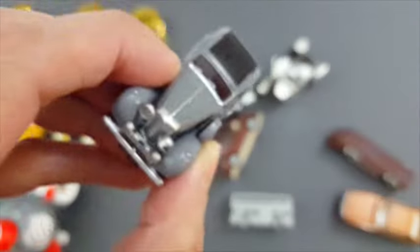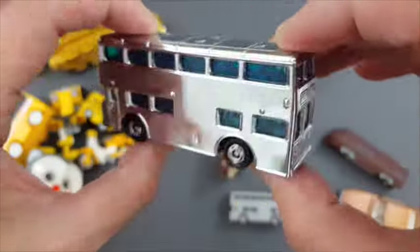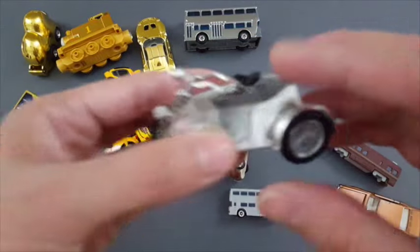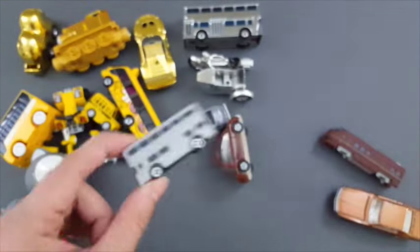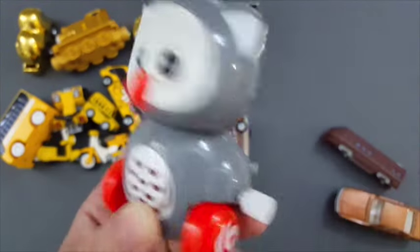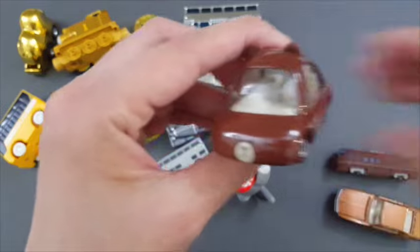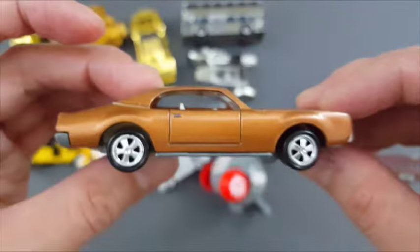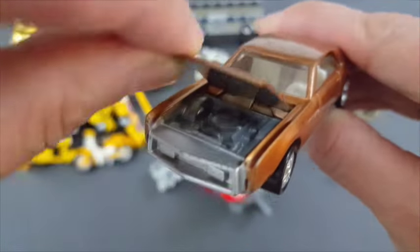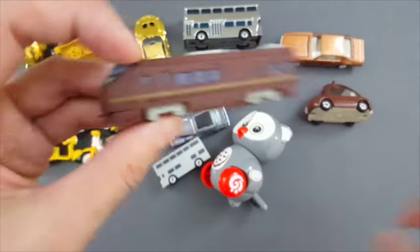Is this silver? No. This? Yes, this is silver. How about this? Yes, you found it. This? No. How about this? No, no, no. This is gray. Is this copper? No, this is brown. How about this? Yes, you found it. This? No, this is brown.